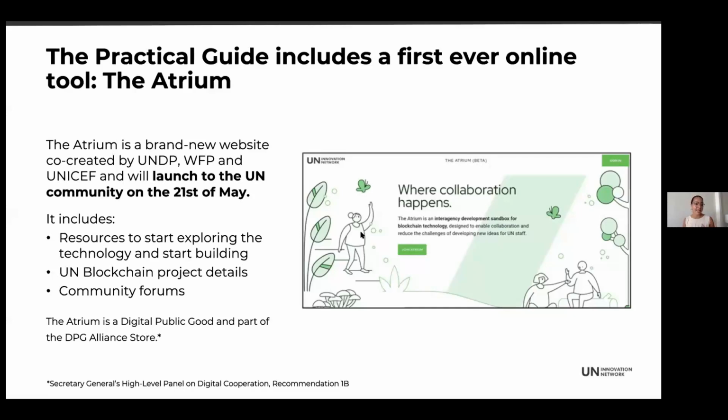And it includes, as I mentioned, resources to start exploring, and project details about different UN blockchain projects, some of the ones that Christina mentioned in the guide. The whole website, which I'll get to in the screens, is voluntary, and the information is voluntary. So if you have a project you'd like to share, you can go ahead and upload it to the Atrium. And then community forums. So again, how can we create different opportunities for people within the blockchain ecosystem within the UN to share their ideas and information? So we created a forums page.